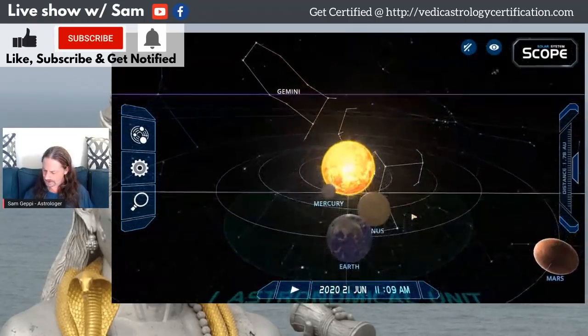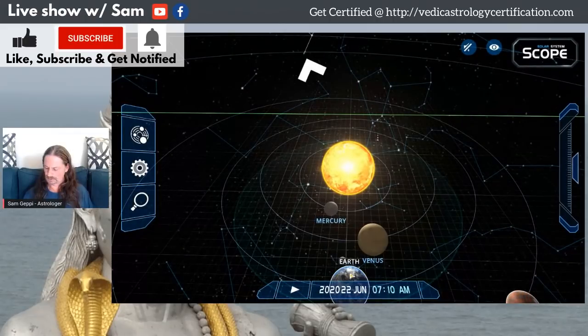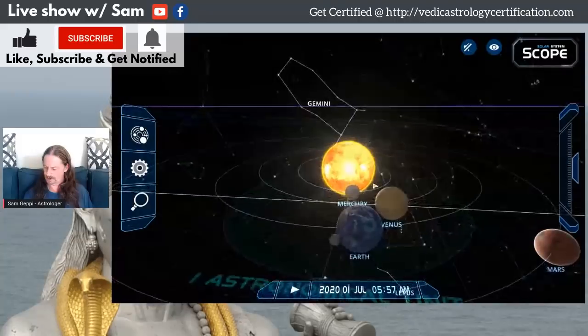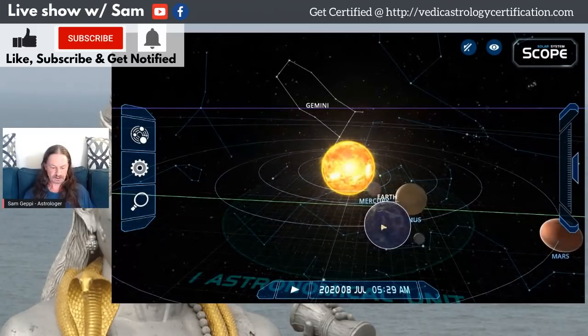Sometimes it's hard to move. Okay, so you see the moon. This is June 21st. This is where we have that solar eclipse, with the moon in between the Earth and Sun. And as we go, you can watch the date change: June 22nd, 23rd, 24th, 25th, 26th. And you see at that time how Mercury is in between the Earth and the Sun. Using this app, you can see that pretty clearly, right?